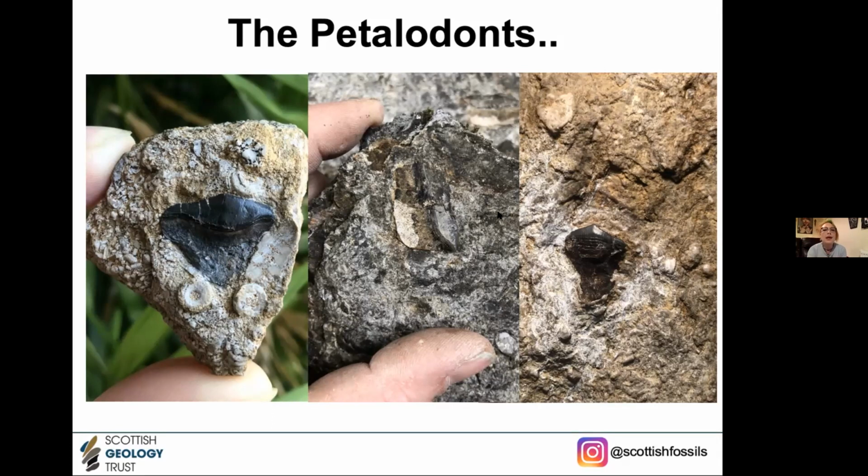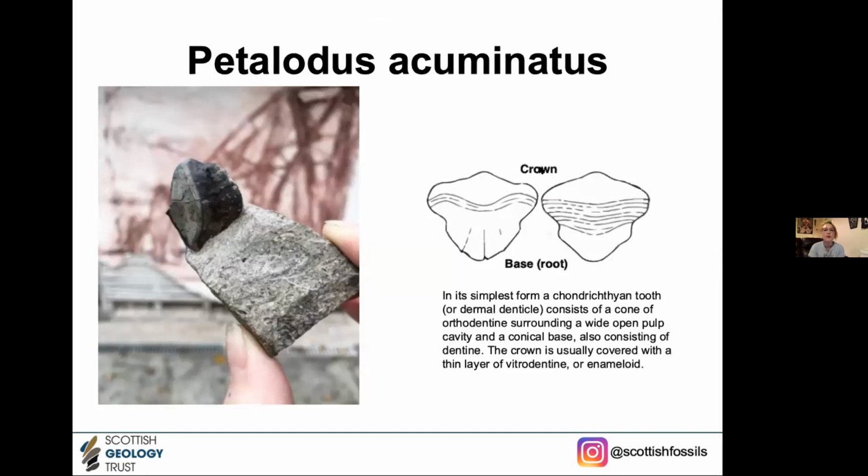And this one as well has a very thin cutting tooth, so they would have probably sliced their prey when they were eating them. And this is a little diagram that I've drawn, which shows you where the base and the crown are. But in the simplest terms, shark teeth are very similar to what they were in terms of their composition.